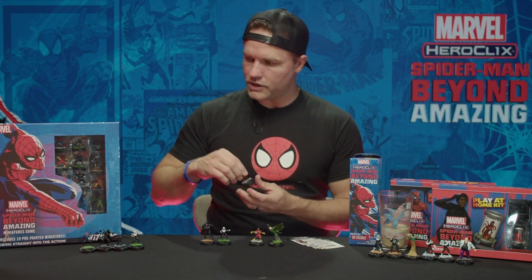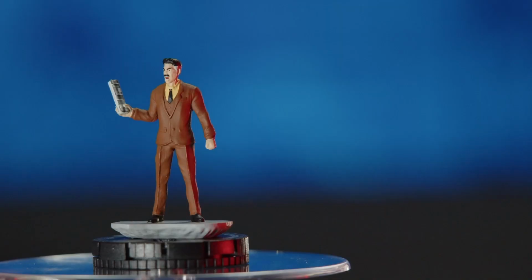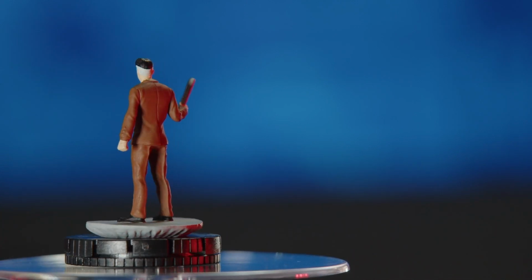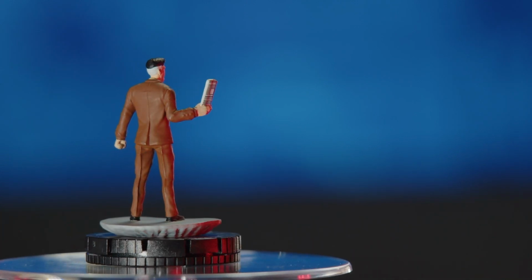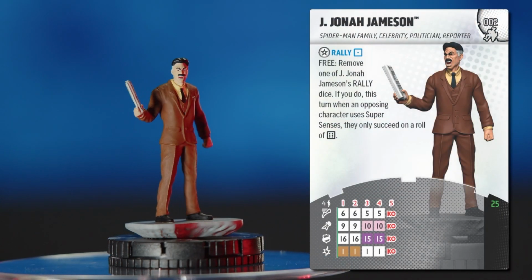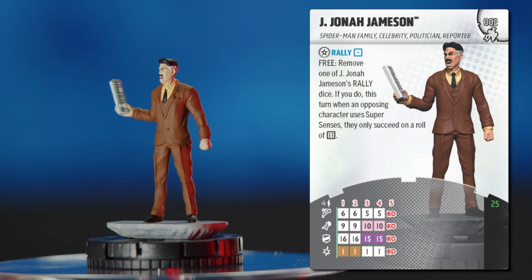Okay, let's start with J. Jonah Jameson. Boom. Get a little close-up of him. You can just hear him yelling Parker right now, can't you? Parker! He's got Spider-Man family, celebrity, politician, and reporter. He's set number 2. He's only 4 clicks long, but he comes in at 25 points.